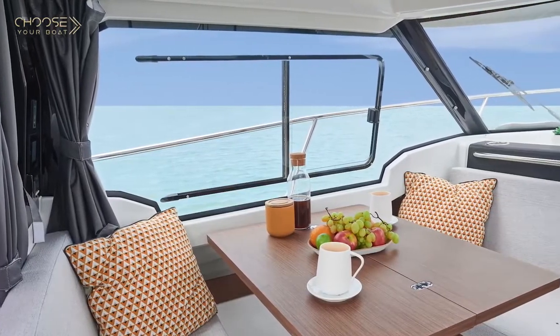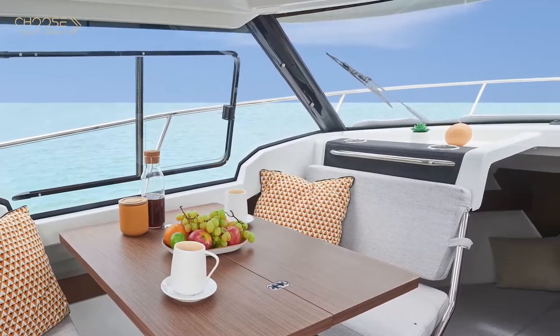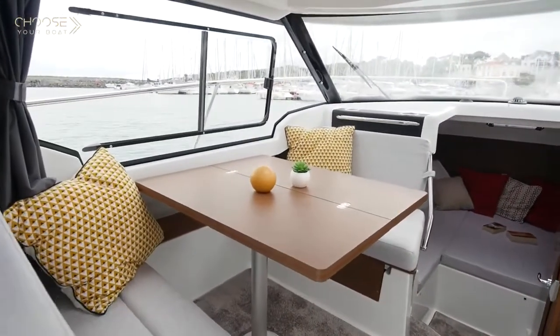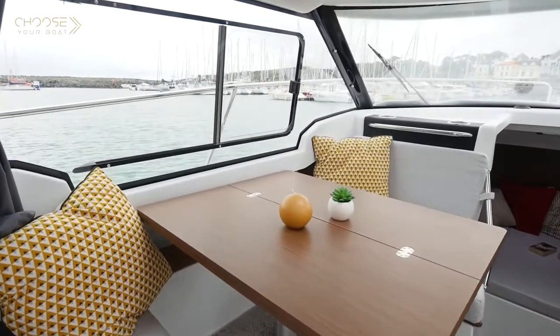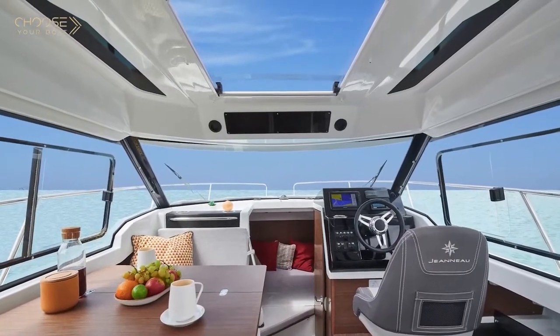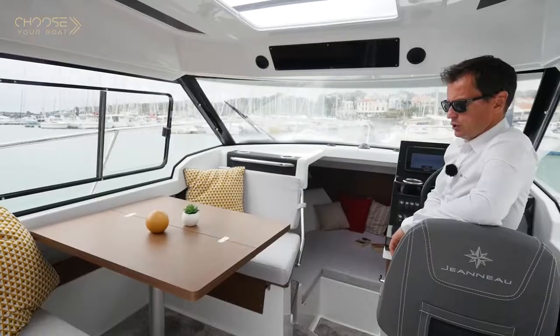As you can see, the interior is very spacious. There is a lot of room. The whole space is bathed in light, thanks to the large side windows that extend down to table level. When seated in the saloon, it feels like being outside.